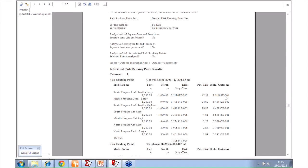There's another very powerful measure here, risk per outcome. So this is the average risk divided by the failure frequency. This is very interesting. So it's a consequence view of things. So this is what's the probability of death at the control room if this large leak happens. So it's not thinking about frequency. You can see it doesn't have units per year. It's when the event happens, what's my probability of death at the control room.